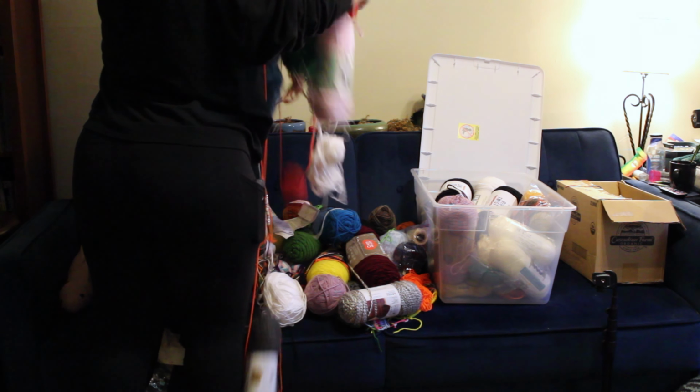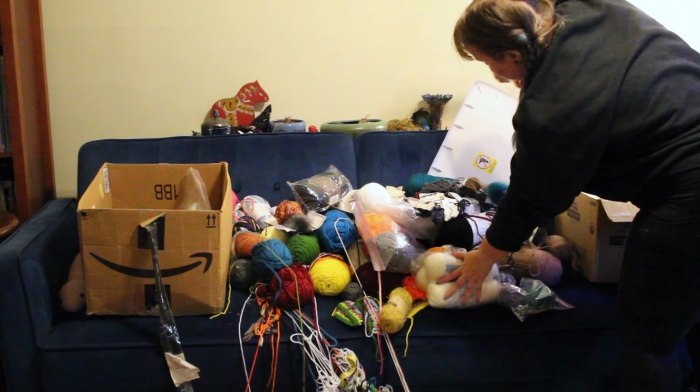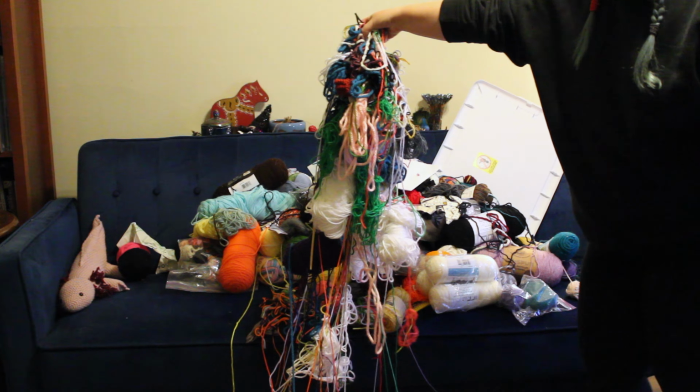Now that we've separated our projects from our yarn, we should just be looking at a bunch of yarn now. I have all of my yarn out of containers and out in the open so I can get a better feel of what kind of categories are going to work best for me. This makes it easier for me to sort the yarn, but also exposes the bane of my existence: the tangle. The tangle is created by the same demon that knots your headphone cords in your pockets.